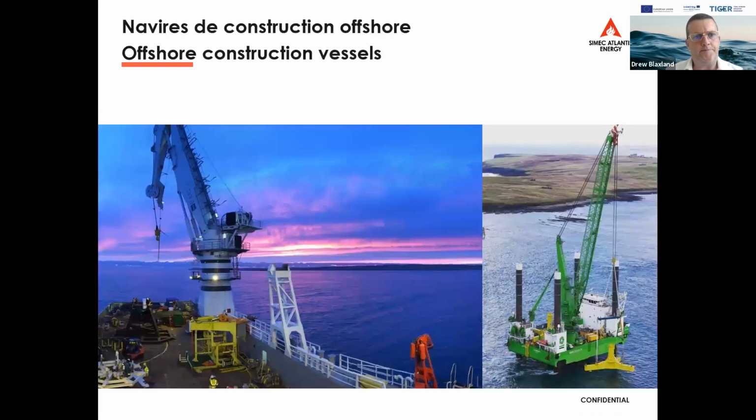Next slide, please. And yeah, in terms of those vessels, we've used DP vessels, we use jack-up barge, and we find from our experience, particularly with these larger turbines, that the DP vessel and the jack-up for the foundations both work very well.